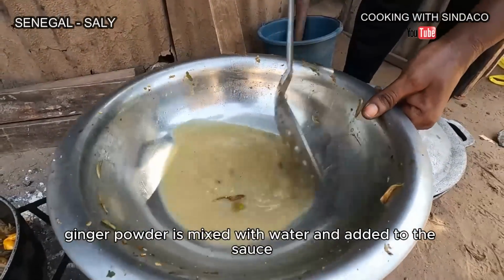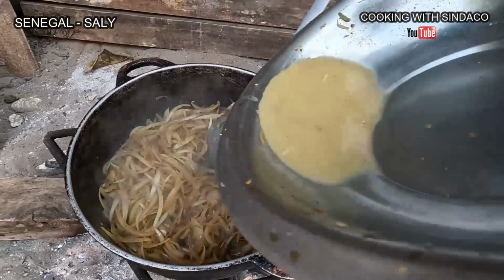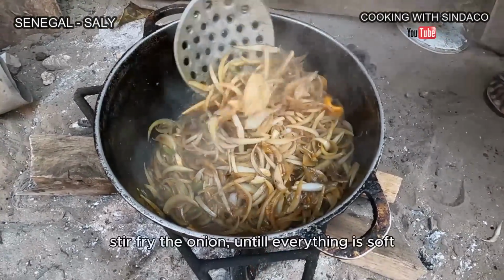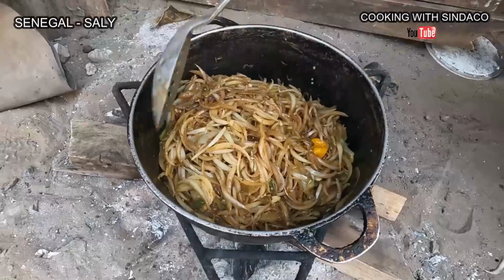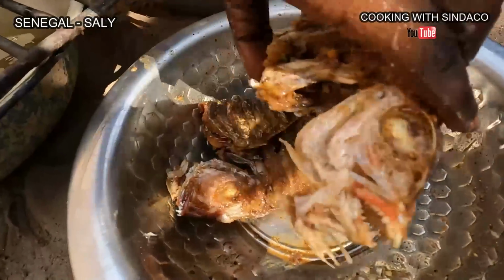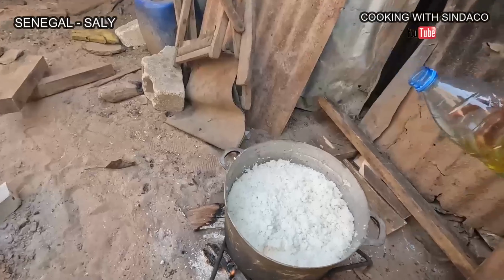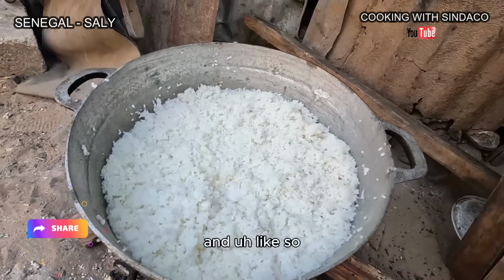Ginger powder. So ginger paste is going to be mixed with water. This pan was the pan that the onion was inside. So we stir fry the onion, I believe until everything is soft. After they're on fire, take them off. Okay, so now add a bit of oil to the rice.